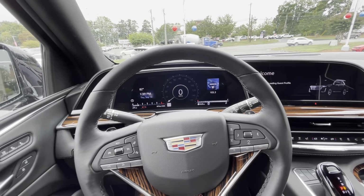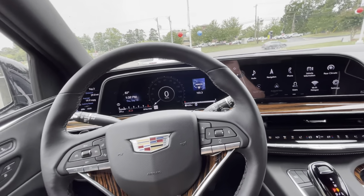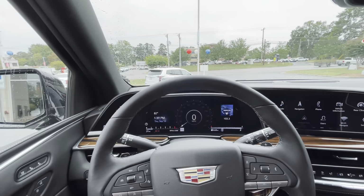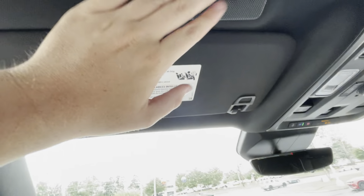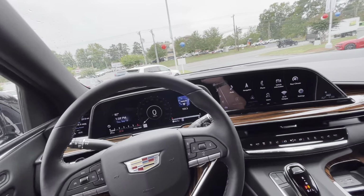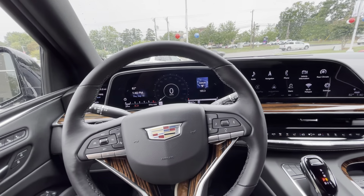One of my favorite features about Escalades, and all Cadillacs really, is Quiet Tune. What Quiet Tune technologies do is give you dual pane glass windows in the front. You're going to have sound deadening material around the wheel well liners and the firewall, but you're also going to have these little microphones in the headliner that are going to act like Bose noise canceling headphones or noise canceling AirPods, and it's going to make it a really, really quiet ride in the Escalade.